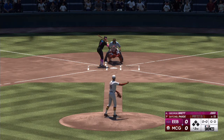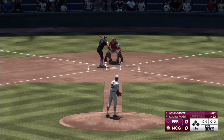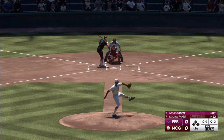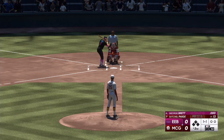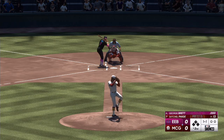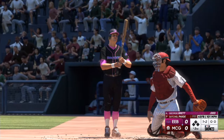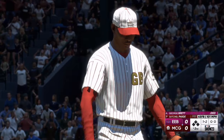I remember when all the eyes in baseball were on Brett as he chased the magic .400 mark in 1980. Didn't miss by much. Finished at .390. Next offering is down low. And that's ball 1. The season Brett had in 80 was out of this world. Led the league in average, slugging, and OPS. Swing and a miss. And Brett was at the .400 mark with only a couple of weeks left in the 80 season. It looked like he was going to do it.